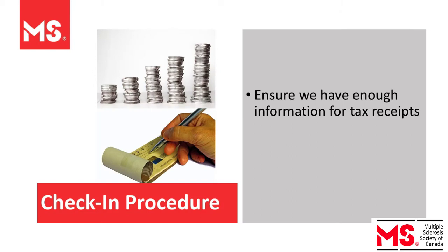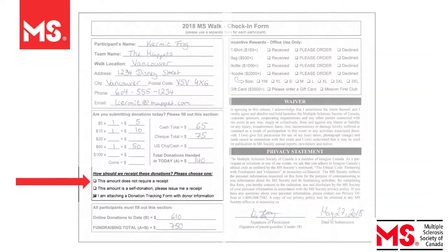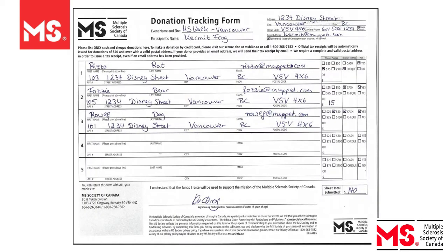Also, if the participant is handing in cash or checks, make sure that we have enough information for tax receipts. If the participant does not require any tax receipts, indicate this on the check-in form. If the participant is only making a self-donation, indicate this on the check-in form. If the participant requires tax receipts for other donors, they must include a donation tracking form.